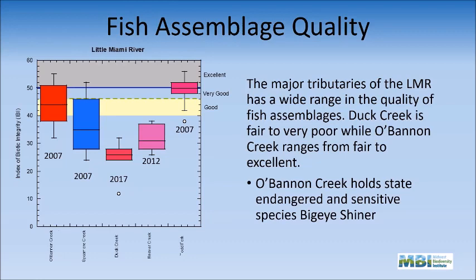Another portion, so we'll talk about some of the major tributaries. Not a lot of recent data on some of them. O'Bannon Creek and Todd Fork, especially, 2007 was the last time they were really sampled. Sycamore Creek, we did two sites downstream of River Mile 1, so we were near the mouth, and both of those scored pretty well. But the bulk of the information is from Ohio EPA in 2007, and it ranges from fair all the way up to excellent. Duck Creek is still not a very nice place. It ranges from very poor all the way up to fair.